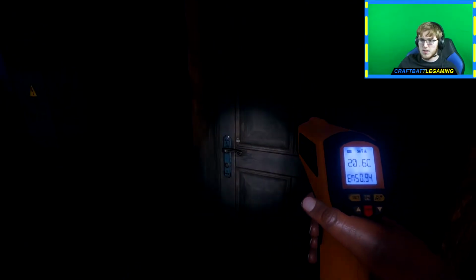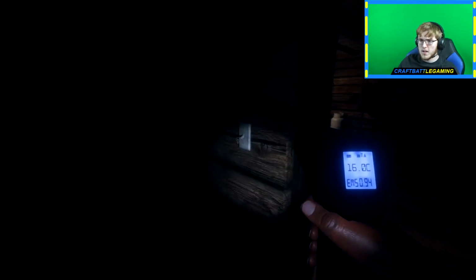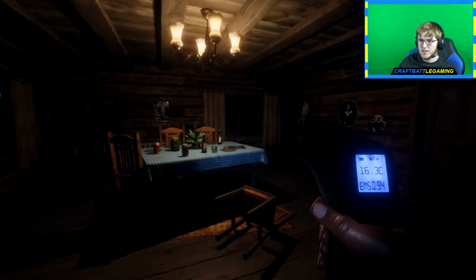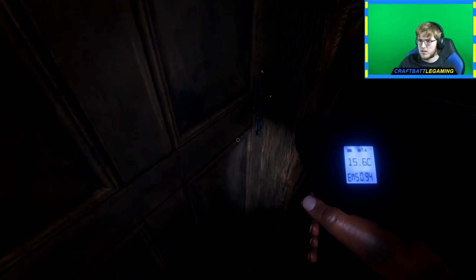All right, 18 degrees. We got it. Let's go in. Okay, that's bad. I forgot how terrible the lighting in this house is. Why did we pick this house? This was the worst one. This is the one that jump scared us. This is the one that immediately jump scared the heck out of us.